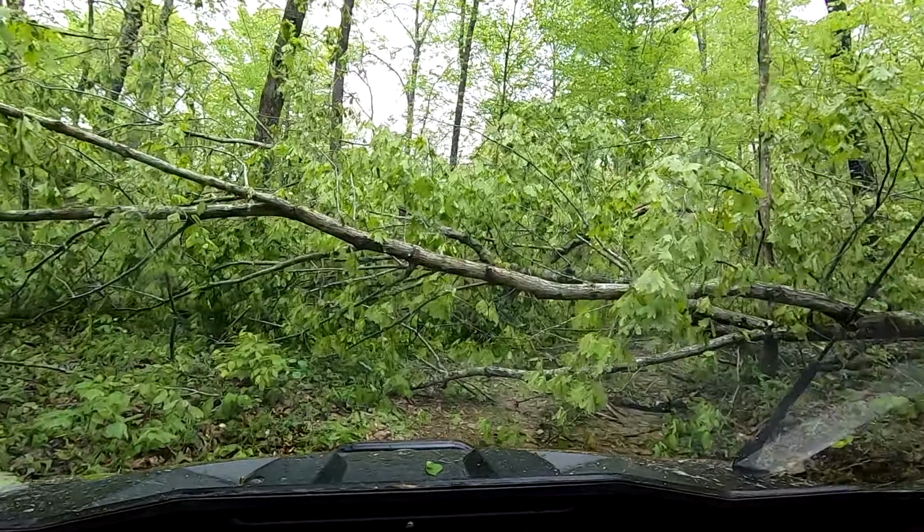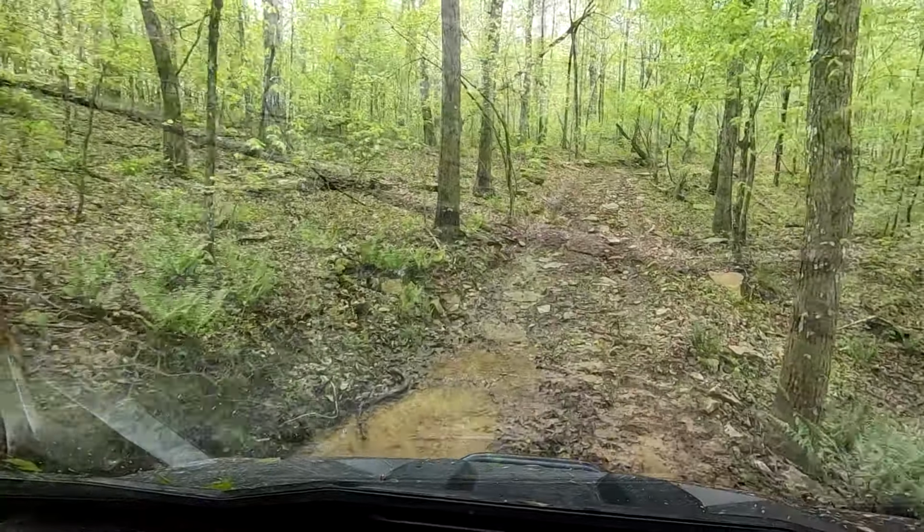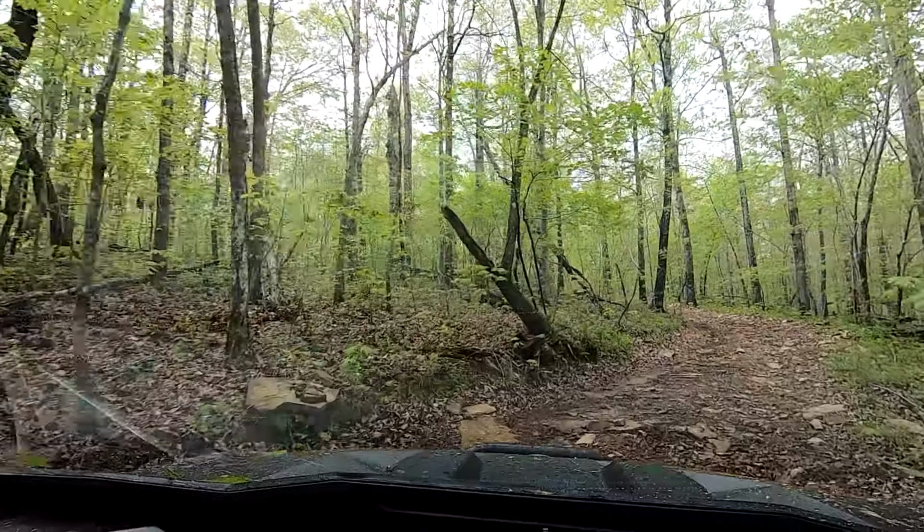Then I did come up to a tree here that was across the trail, so I don't know where this trail would have went on to. There wasn't a good way around the tree, so I just turned around there.